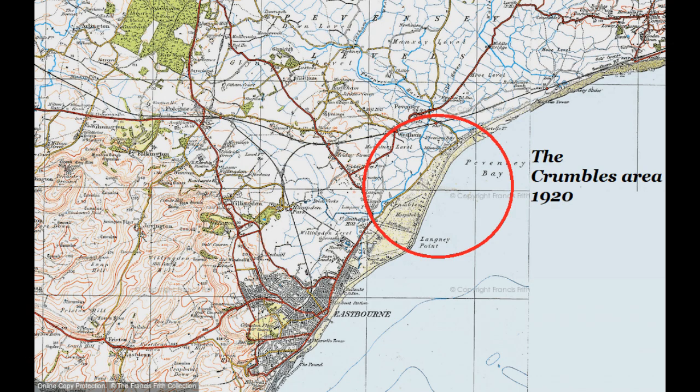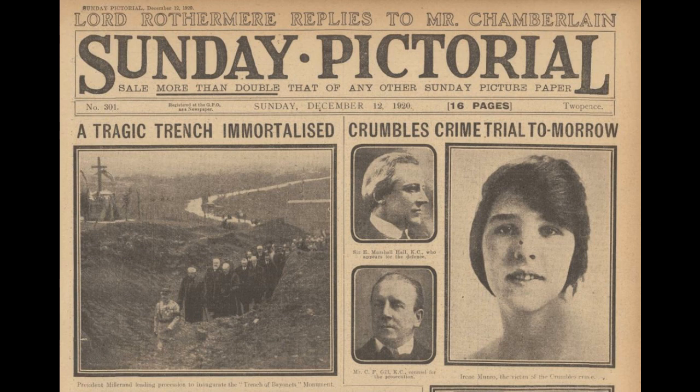The 2 men were arrested on the 24th of August 1920 and promptly taken to Latimer Road police station, where they were interrogated. Statements were given. Following this, on the 17th of December 1920, the 2 men were convicted of murder and they both received a death sentence. Both men were executed on the 4th of February 1921.